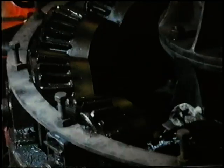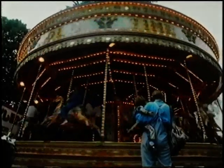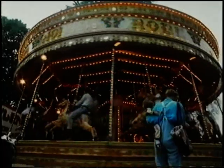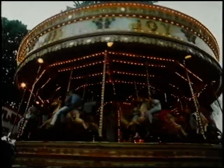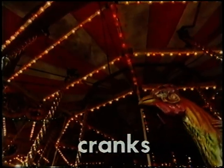Here in the centre, up above the lights and pictures, is the machinery that makes the roundabout go round. The cogs and gears turn whilst the centre pole stays still. But have you noticed that the horses don't just go round, they move up and down too. You can see the cranks turning above, making the poles go up and down. Who would have thought that this roundabout was made about 100 years ago?